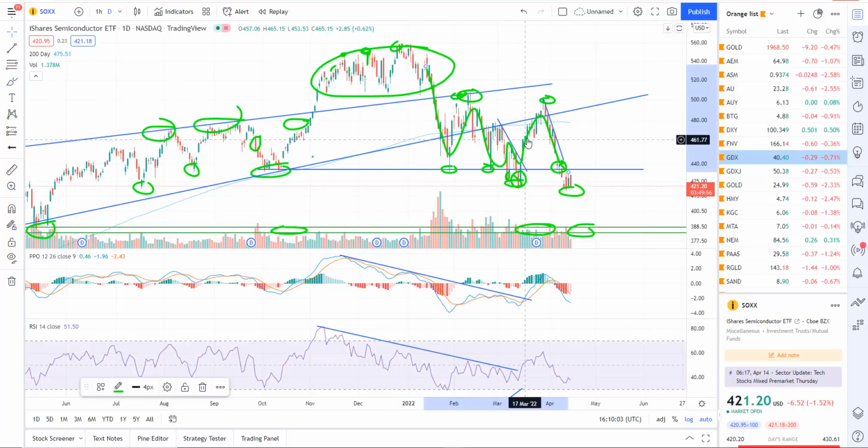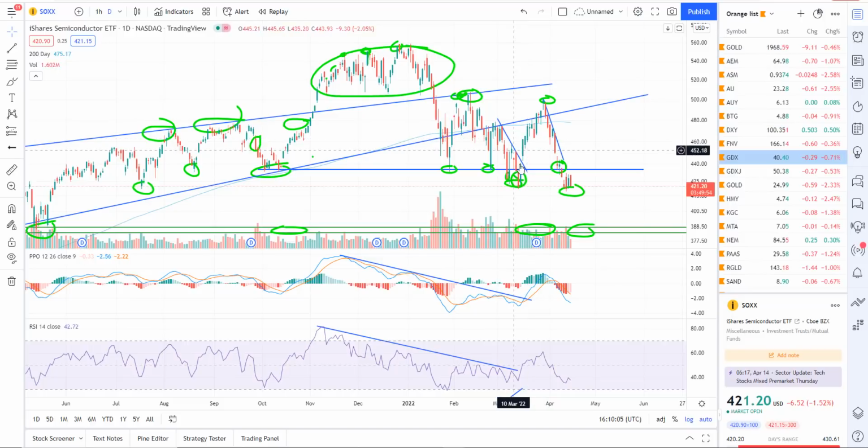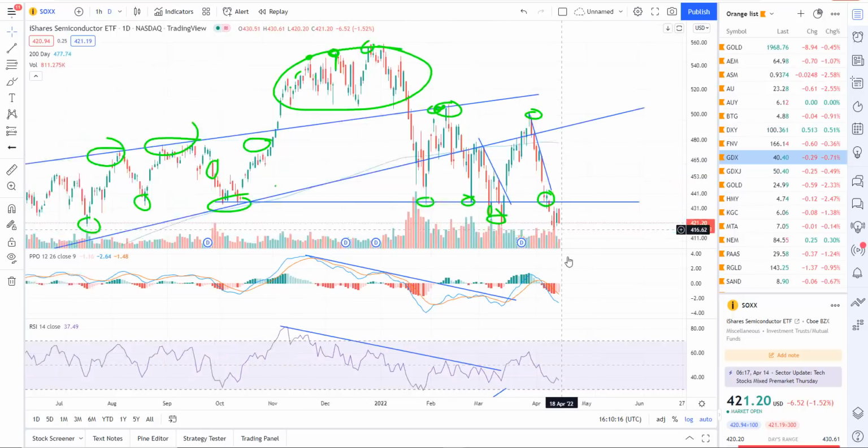But again, that's typically how bear markets start. They'll start with mild, slight downtrends, and they become more intense and steeper as more and more people realize that there is a downtrend in play.